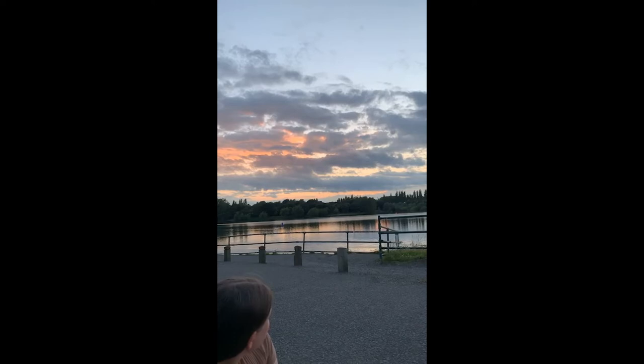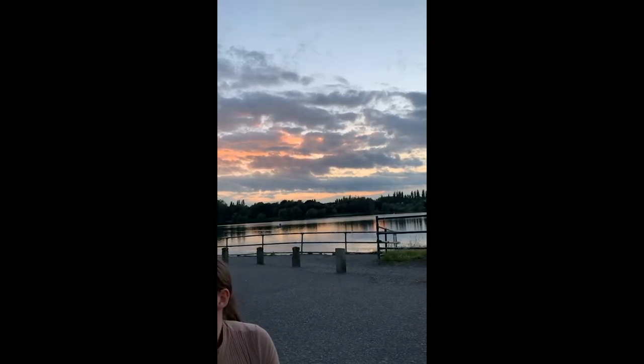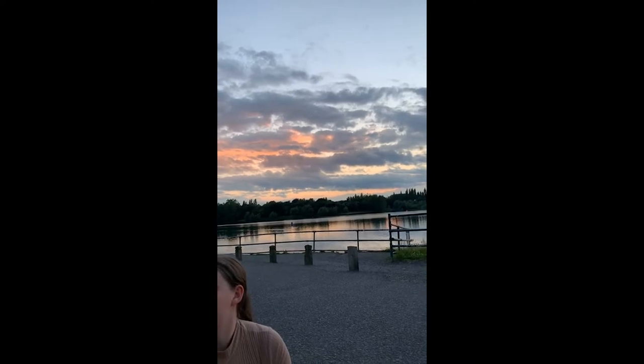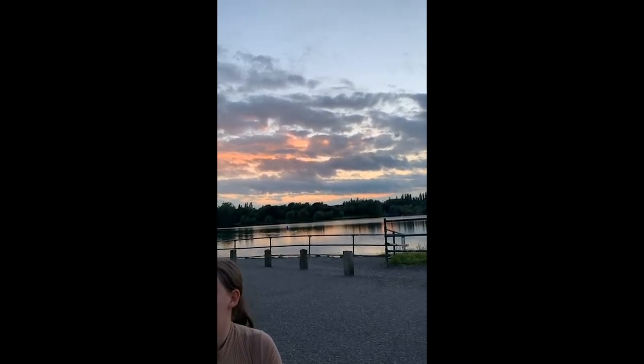So the redder it gets, it means it's more refracted. The sunlight is further away, so it's bending, basically. So the redder it is, the more blue light has been scattered away. Yeah, so the redder it is, the more of the atmosphere it's had to travel through.